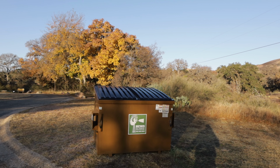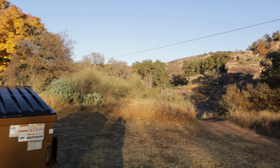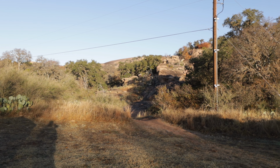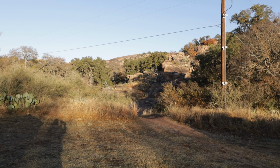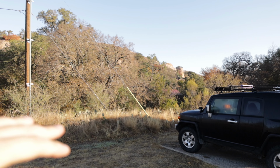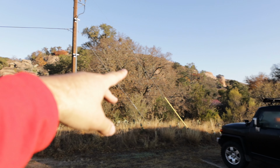Never thought of that before until we got to Kickapoo Caverns and you had to take your trash with you because they can't get service for the dumpsters because they're so remote. So down here in the trees you can see a few roofs, there's some camping in the trees, which are then right at the base of these giant rocks.